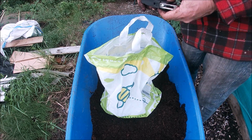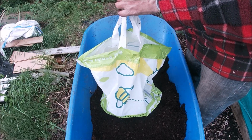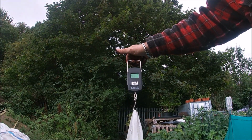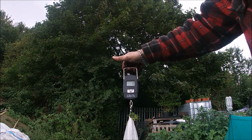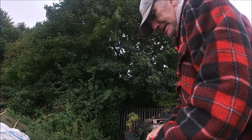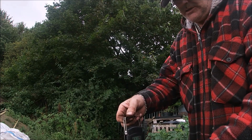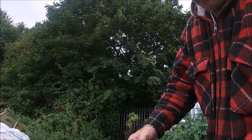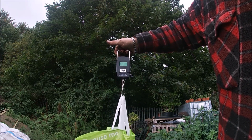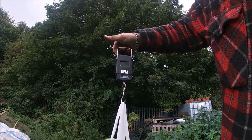Get my scales. Set them to 0. So they're set to pounds. Get my bag, lift it up, and so you can see we got 4.1 pounds. So the ones done in Jack's Magic were 4.1 pounds, and the ones we've just done in the clover, set that back to 0, come in at nearly 6 pounds, so almost 2 pounds more we've got out of them spuds.